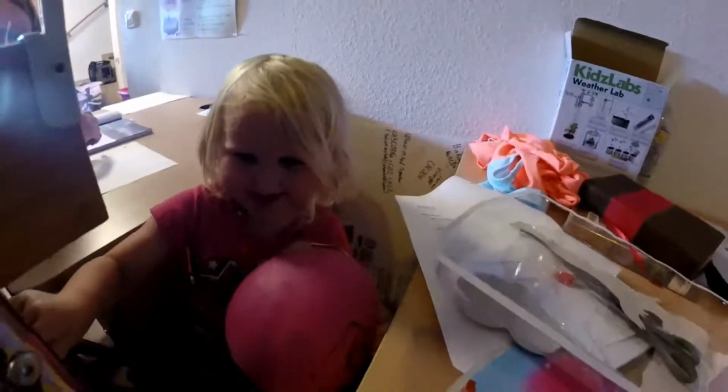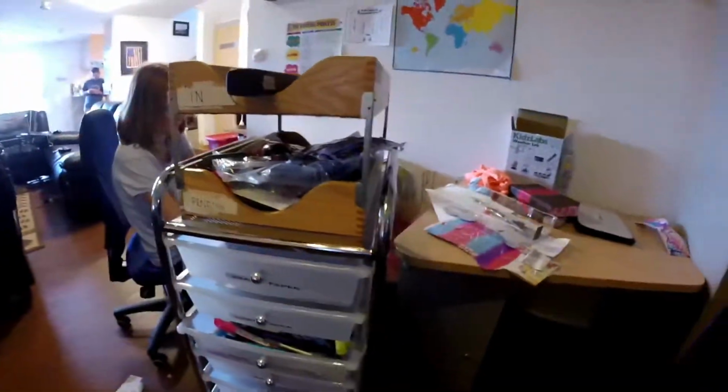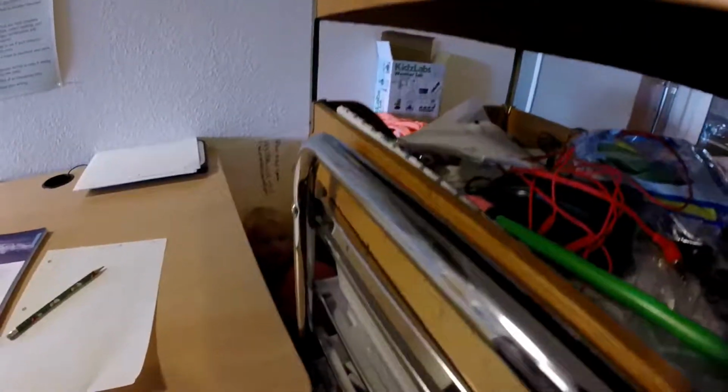There you are. Can you find me? I see that. You pulled the cart out and hid behind the cart. Okay, can you find me again? I found you. You're right there. All right, I'm going to squash you.